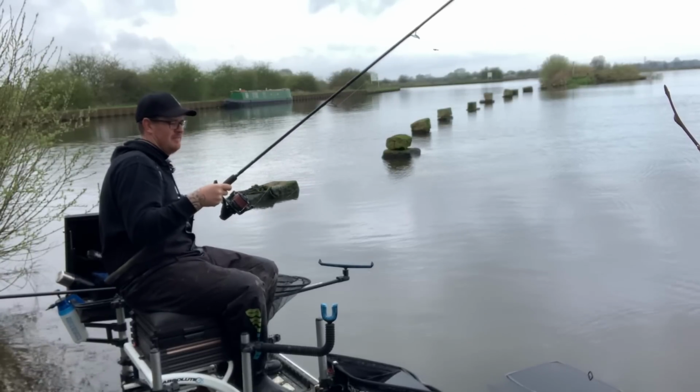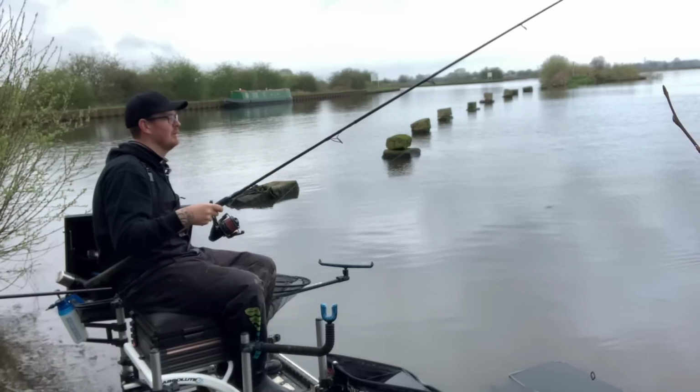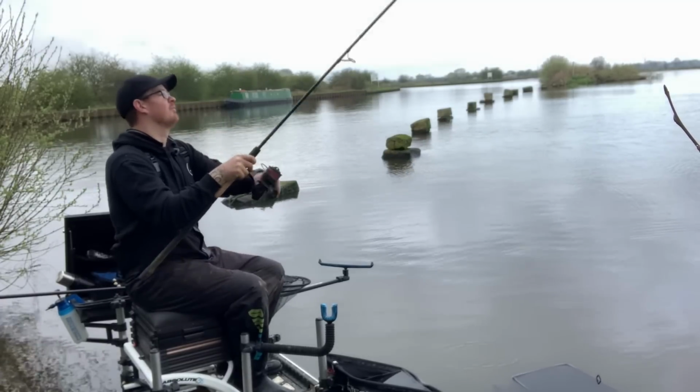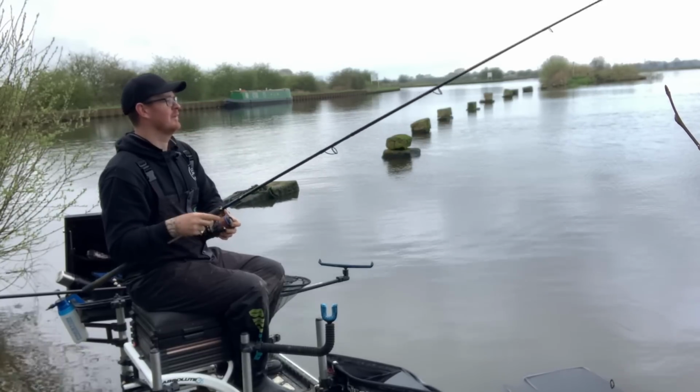So again, just load up that feeder again. You don't need to compress it really hard, even more so with it being a shallow venue. You really don't need to force it in. It's a shallow venue. In a second, that feeder's going to be on the lake bed.